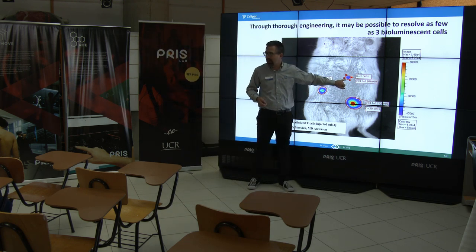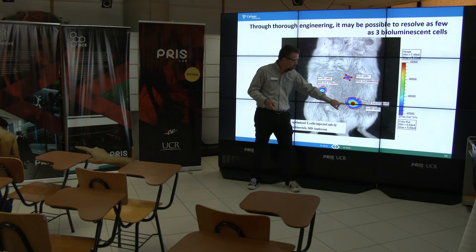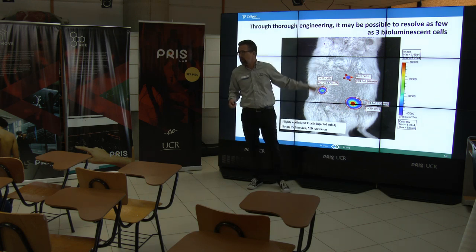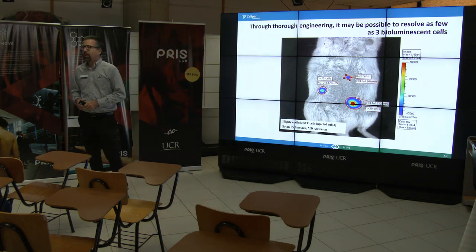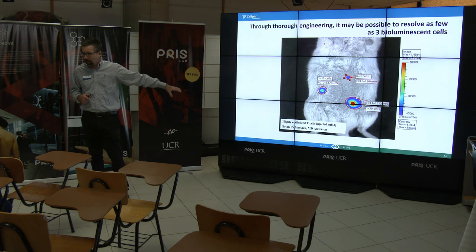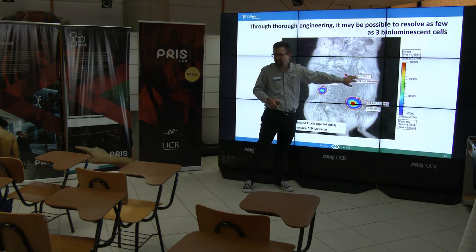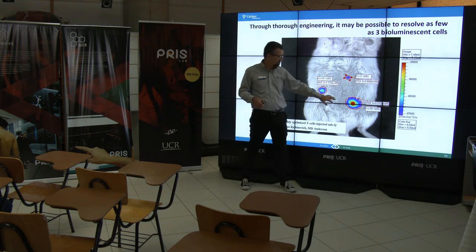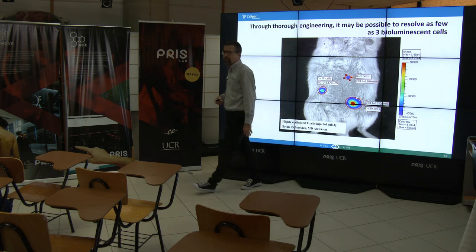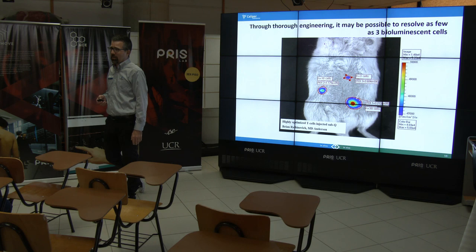Here we have three cells. This is not 3 × 10⁷. This is 1, 2, 3. 3 cells, 10 cells, 30 cells. This is 1 minute of exposure time. Now I know it's subcutaneous, right? But this is what you can do with bioluminescence. With fluorescence, this is probably maybe 300,000, right? This is probably 1 million, 3 million, right? It's much more challenging to see what's there.